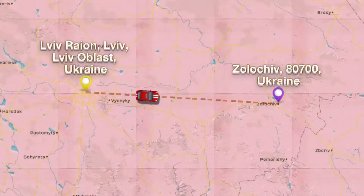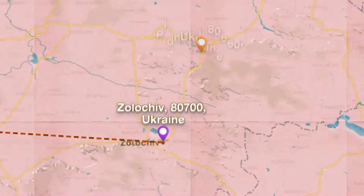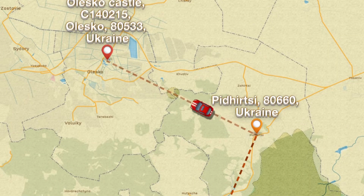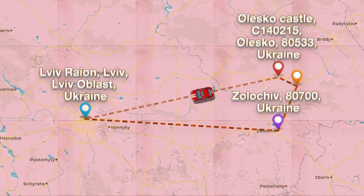What is up, everybody? Today, we are taking you on a private tour of what is known as the Golden Horseshoe. The Golden Horseshoe is basically made up of three different castles: Zolochiv, Pidhirsti, and Olesko. It is an all-day excursion from Lviv that includes transportation from and to our hotel.